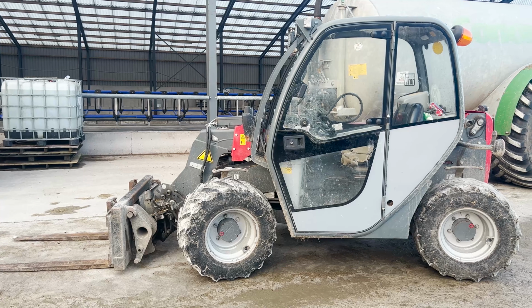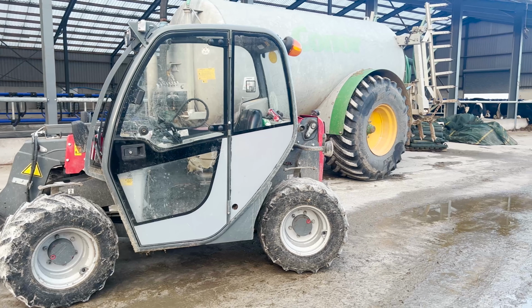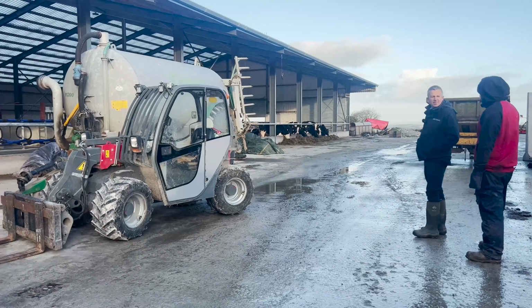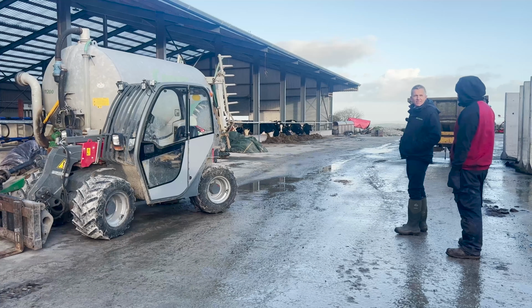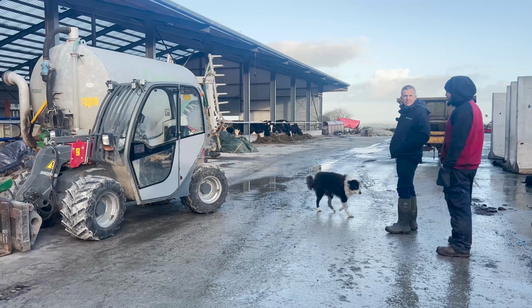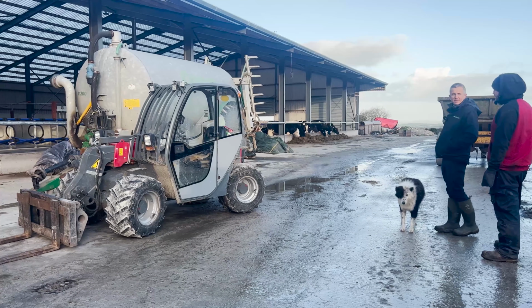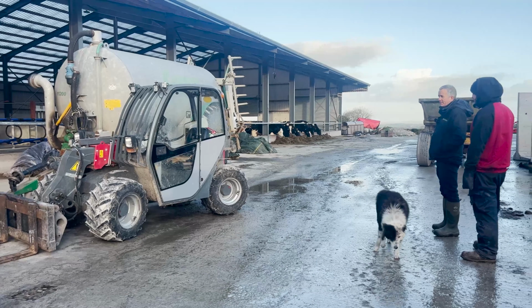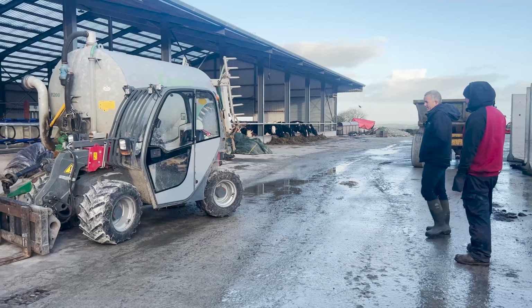Simon, the small implement here, the Weidemann, what do you use it for? Pushing in silage, feeding silage, bales, stacking bales. How much would she lift? She lifts about 1.2 tonne. Have you had it long? She's 17. There's about 4,000 hours up on it now. Yeah, it's a lot.